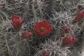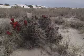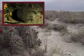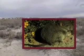The brilliant claret cup cactus, a member of the hedgehog group of cacti, provides shelter for burrowing mammals such as the wood rat. The soil below the plant provides the rodent with a cool, moist environment for easy tunneling.